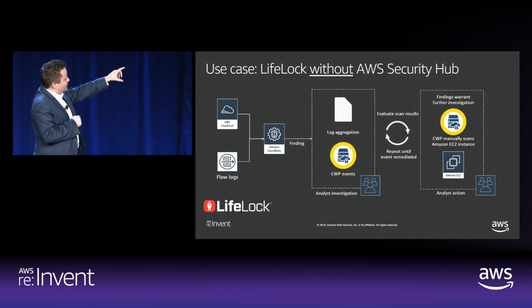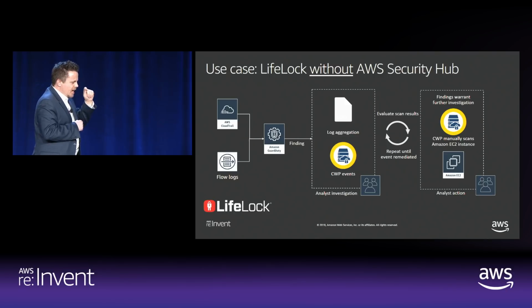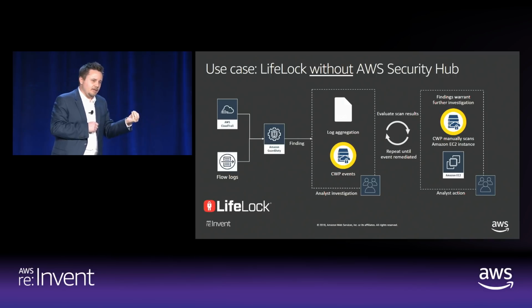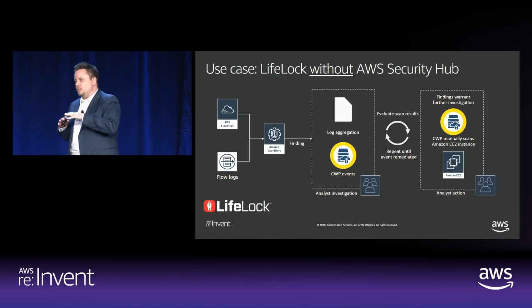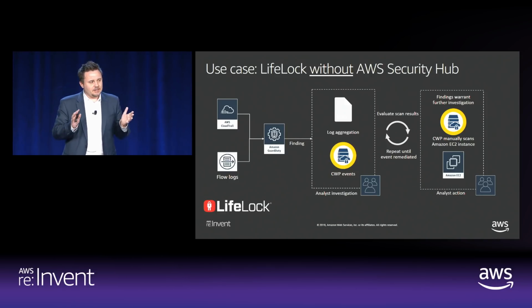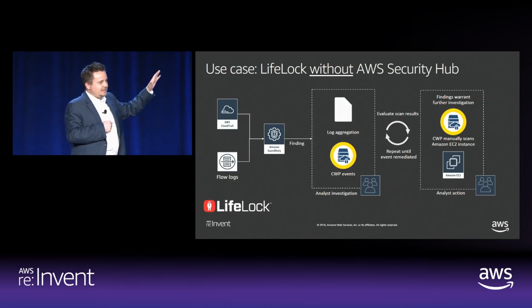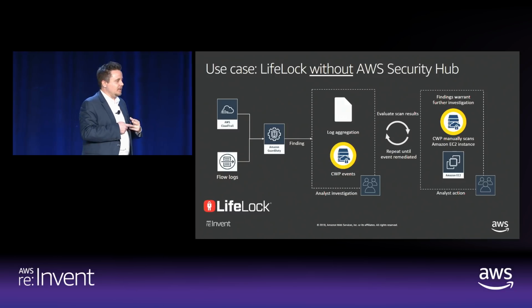But the scenario, walking left to right here, was they were using GuardDuty. And they were using GuardDuty as kind of like, I describe it as a canary. They were using GuardDuty to identify suspicious behavior, but because of the industry that LifeLock was in, they had to be 100% sure that anything suspicious didn't mean a compromise. So the findings that they were getting a lot of were the port scans and the brute force login attempts.